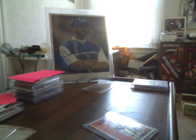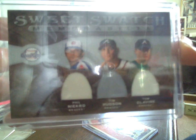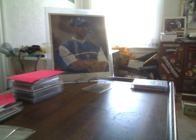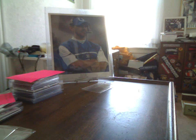And for the Hudson collection, a Gowdy jersey, and the jersey version instead of the patch version that I already have of the 2009 Sweet Spot, Sweet Swatch, Necro, Glavin, and Hudson here. A really oversized top loader on that. So I got that for about what I would pay for it on eBay, less shipping. So solid deal there. And finally, some Colts on the day of the Super Bowl.